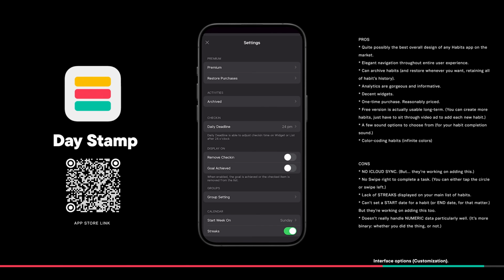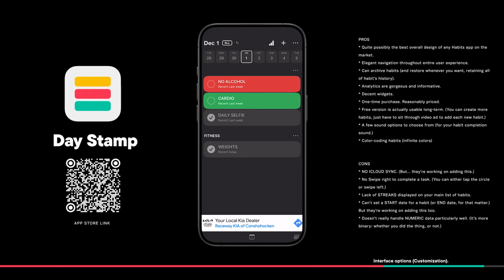So when display on is on, if I tap this here to toggle this on, remove check-in, right? I click settings, close that. So notice what happens. Let's look at Friday, December 1st. Notice how I've completed the selfie and the weights, right? They're still visible there, but that's because I don't have that display on feature turned on. It's set to all. But notice up here, if I tap the all button, it goes to the display on feature. When I tap that, notice they disappear. So if I leave that feature turned on, that's what my experience will be like through the app. So for example, I go to Saturday, and let's say I did not drink alcohol that day.